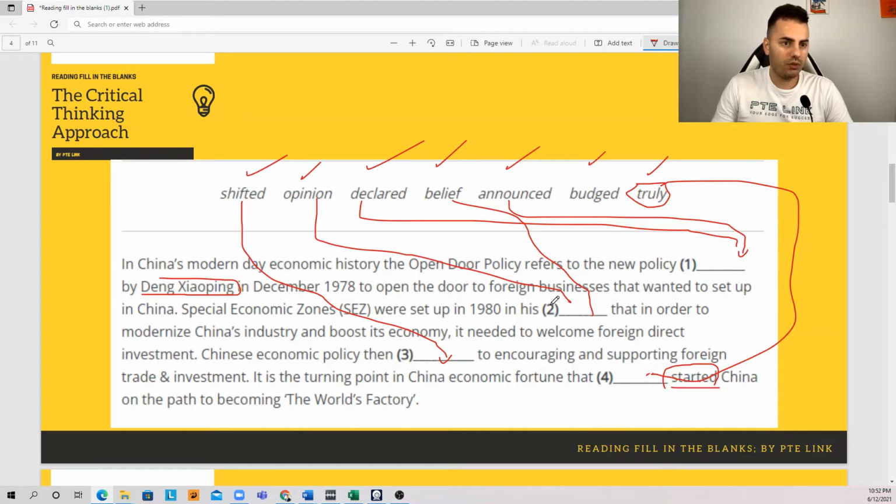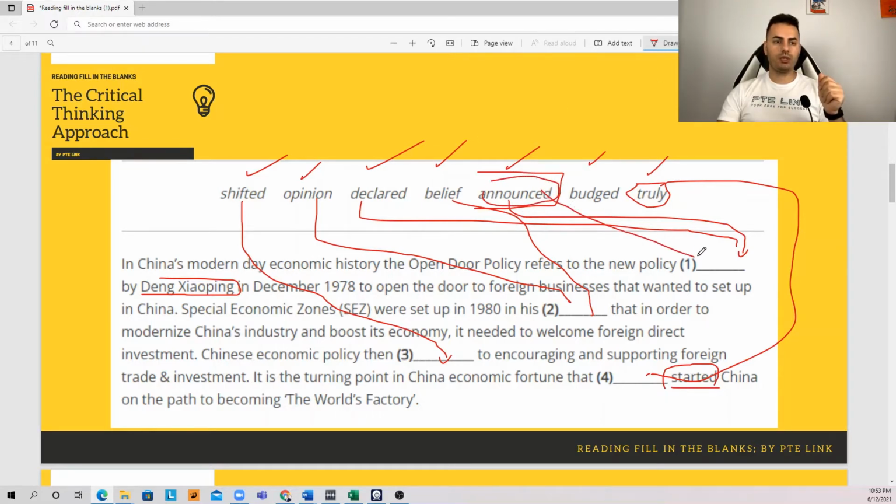I need now to solve 1 and 2. Number 1, should I use declared or announced? We need to understand the difference between declared and announced. Declared is when you interpret something, you make something clear for others. Think about it when you are coming to Australia. At the airport, you have to declare what goods you've got, yeah? Make it clear, interpret it for the officers. While announced is when you guys make a public announcement. And that's why I believe announced is the right option here. I would definitely say announced is the right option, yeah? The new policy announced by that guy.